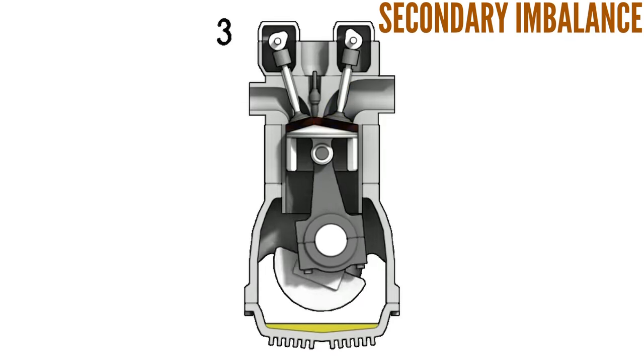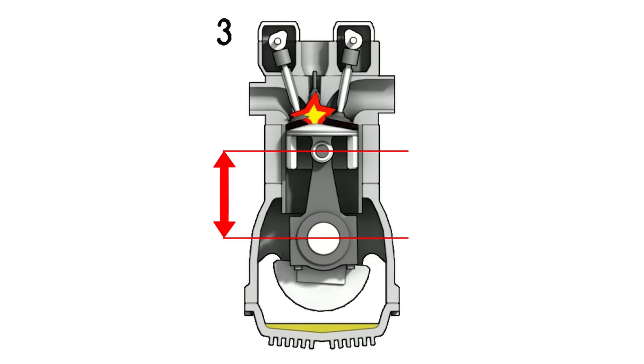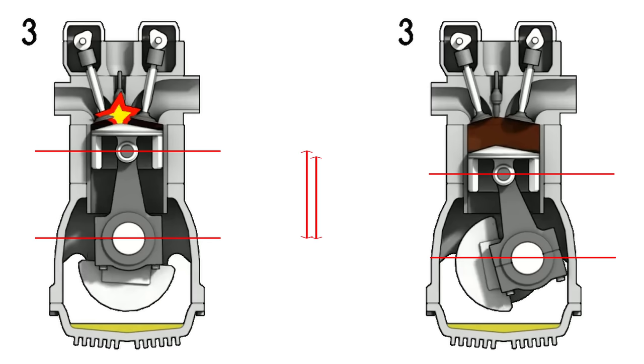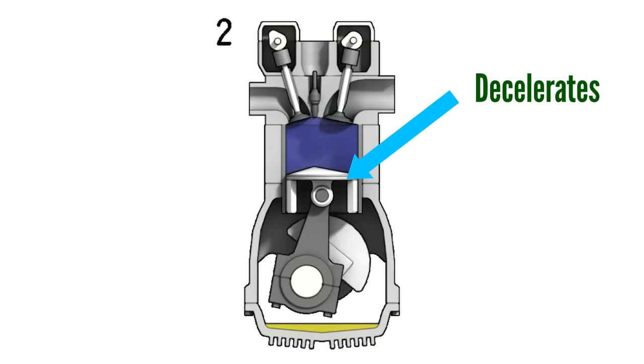Secondary imbalance is caused by the conrod going side to side and thus increasing and decreasing in length relative to its length in a fully upright position, which accelerates and decelerates the piston's movement and causes vibrations.